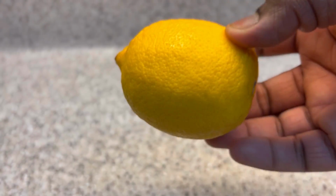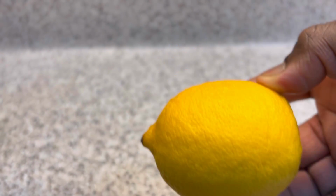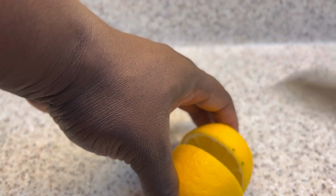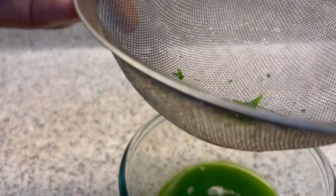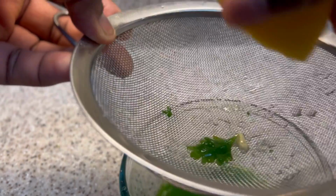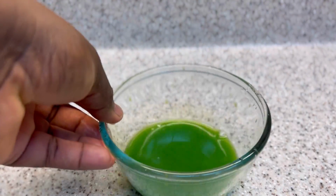So this is what I was talking about. You can add some lemon juice to this recipe in order to maximize its benefit. Lemon contains citric acid, and this can help dissolve dead cells on the surface of the scalp and stimulates new healthy hair growth. Lemon also contains vitamin C, which helps to make hair look shiny and also boost hair growth. So I added about 2 tablespoons of lemon juice to this recipe. Then after that, I'm going to give it a good stir.